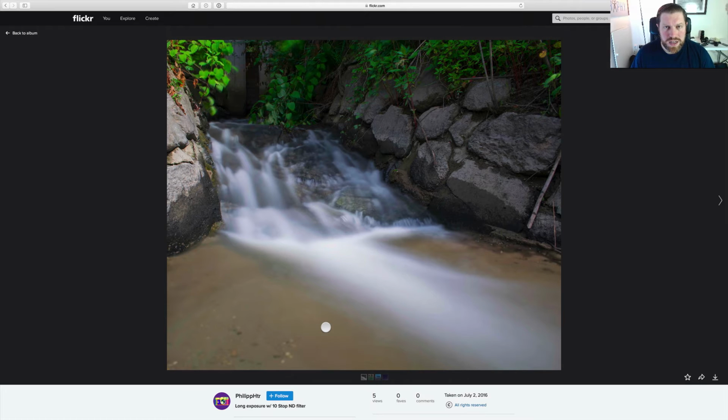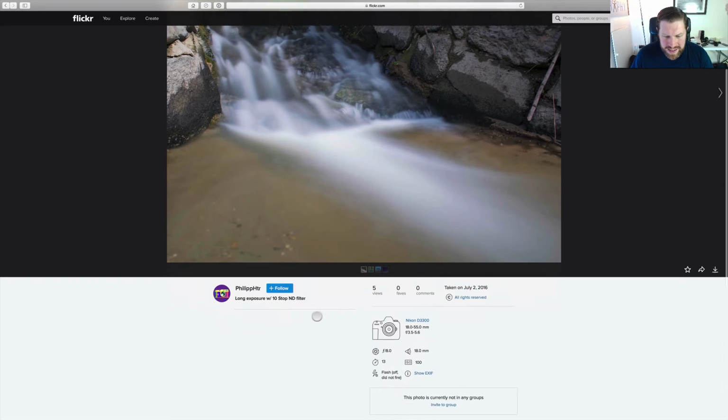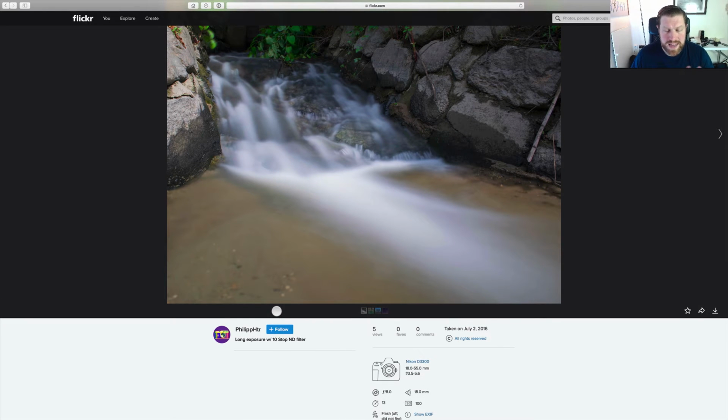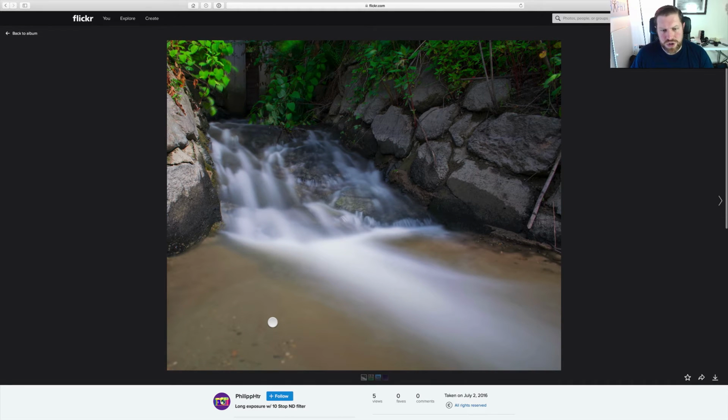So the first image, Philip is clearly a man after my own heart because he's gone straight in with the long exposure, which I love. He's getting deep into the technical aspects of photography straight away, and he's clearly a fan of long exposure. So we've gone for this stream and it is a 13-second exposure at f8. And as you can see, he's saying he's using the 10-stop ND filter. Again, love the fact he's using that so early on. He's setting his stall out. He knows what he wants and he's gone for it. And he's produced a fairly good image here.